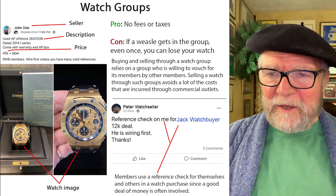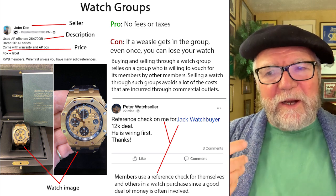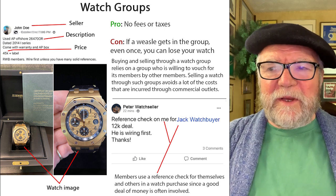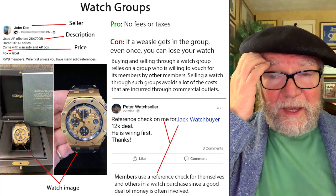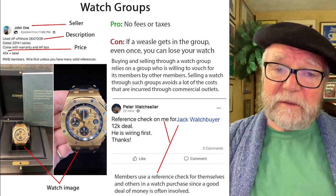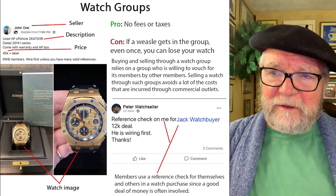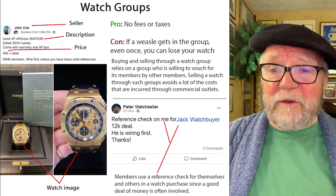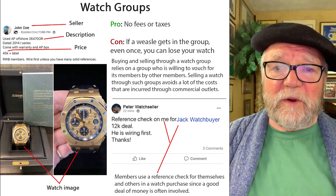You can get a good deal and you can do okay on selling it. And there's a whole thing about reference checking at a good site. A lot of these sites, before they'll even let you in, you're going to need a reference. Someone says, "Hey, this guy's okay. Jack, watch buyer, is all right, and Peter, watch seller, is okay too." So that's another way you can do it. There are certain advantages, but there are also certain disadvantages as well.